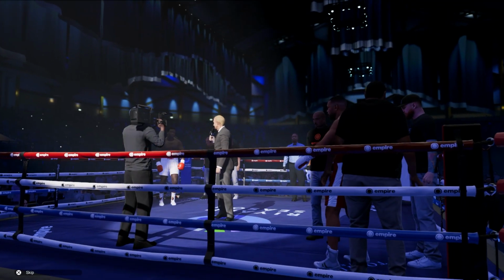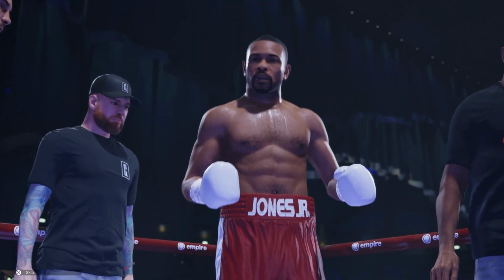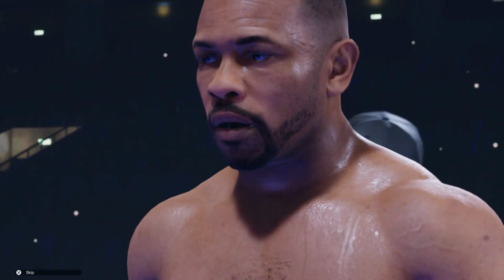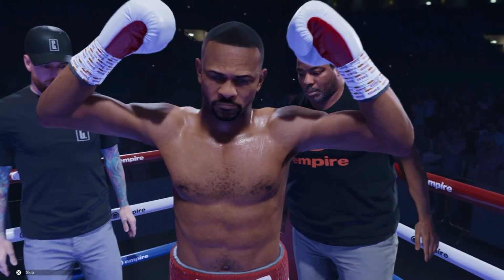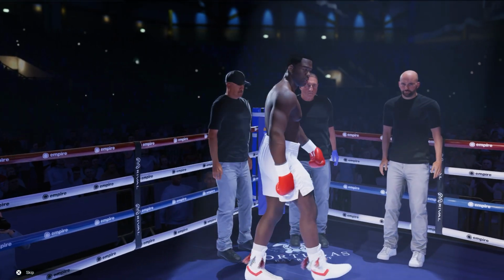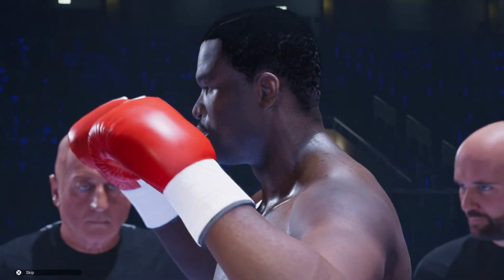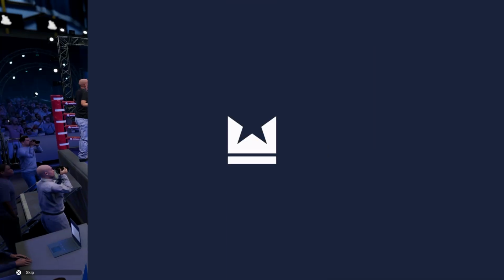This bout is scheduled for 8 rounds of boxing. Fighting out of the red corner from Pensacola, Florida, here is a middleweight, a super middleweight, a light heavyweight, and a heavyweight champion of the world, Roy Jones Jr. Fighting out of the blue corner from Columbus, Ohio in the United States, here is an undisputed heavyweight champion of the world, introducing James Buster Douglas.